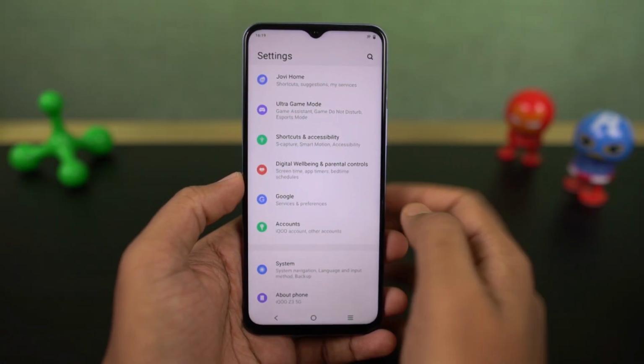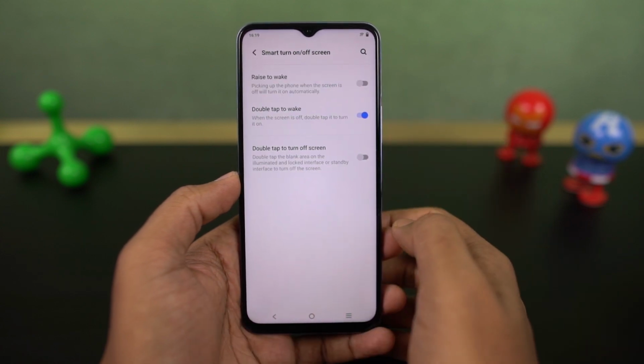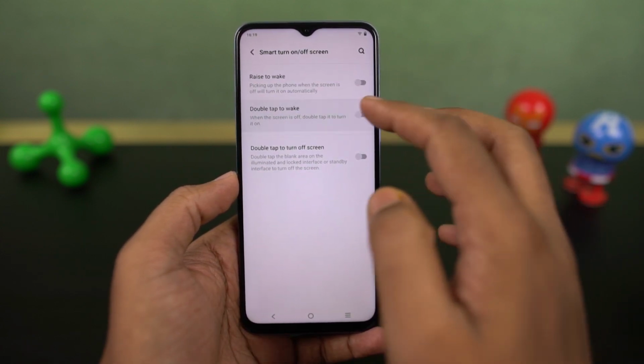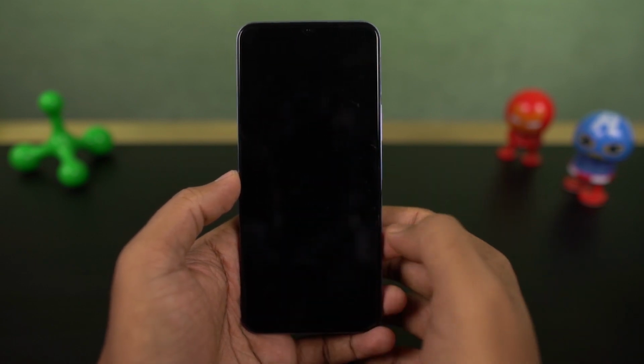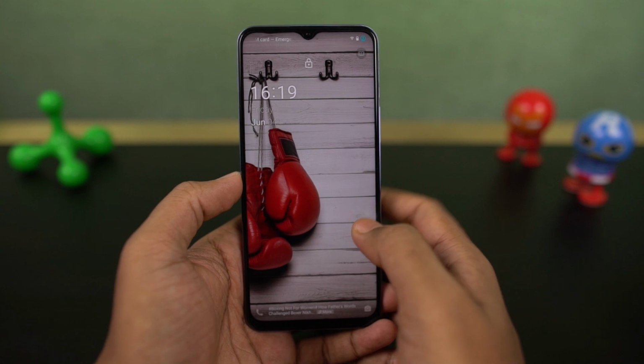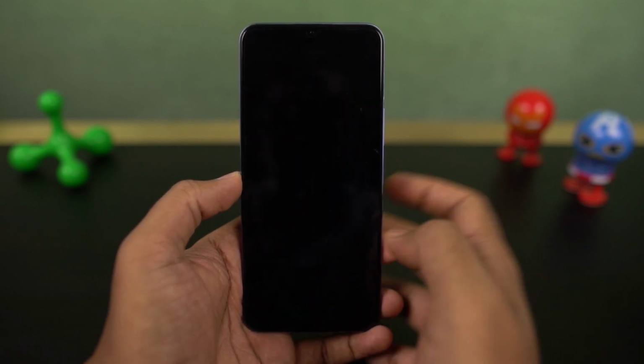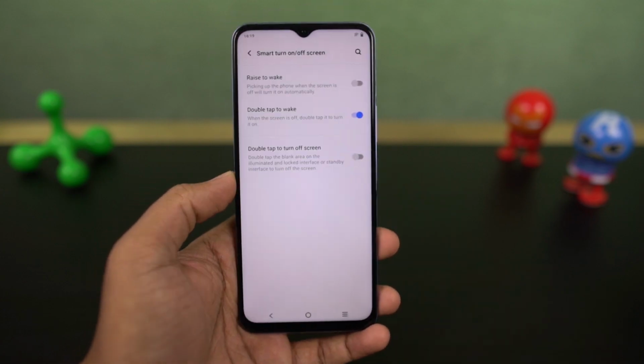Next we have Double Tap to Wake. Just like the name suggests, once you enable this feature, you can double tap the screen when your phone is locked to wake it up. This particular feature works really well with Face Unlock feature. Just double tap the screen, display lights up and sees your face, and then immediately unlocks the phone. Overall, you'll have a very immersive experience without losing on security.